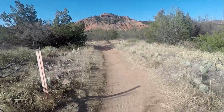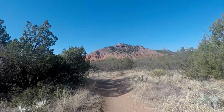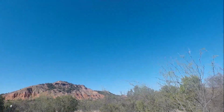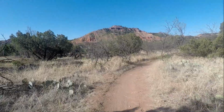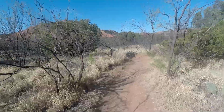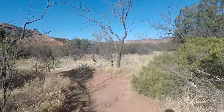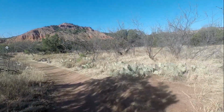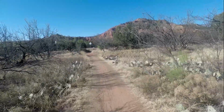A little thin trail right now, but smooth. You see the colors up there on the rocks. You see the sun is out. The sky is 100% perfectly blue today. Not a cloud anywhere. Got some little birds chirping. Looks like we're going to be crossing the road up here.